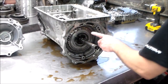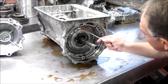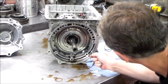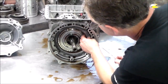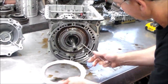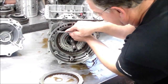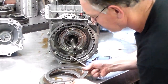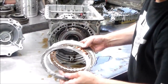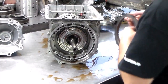All right, now we're gonna get the F1 brake out, and there's a sprag behind that. Okay, so we just gotta get these out just like this, with a magnet or something like that. Okay, well, that's it, there's only two of them. All right, well, I do have a band kit coming.